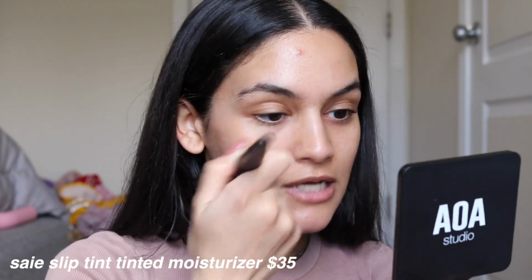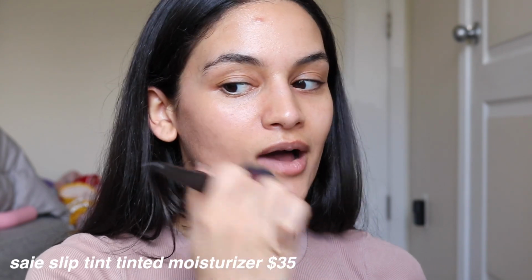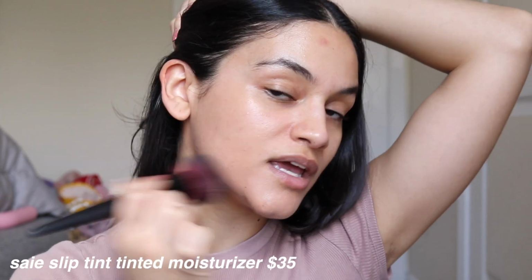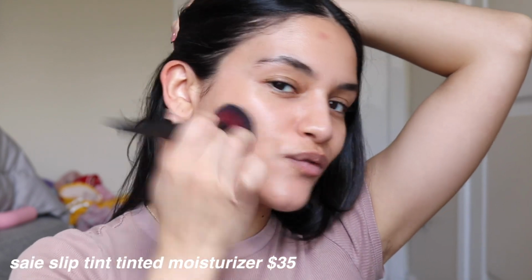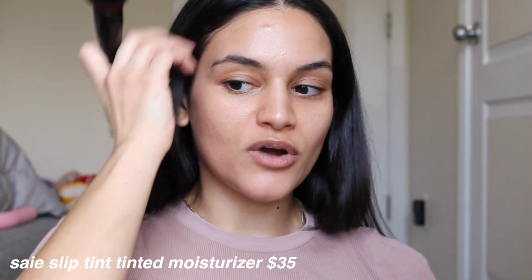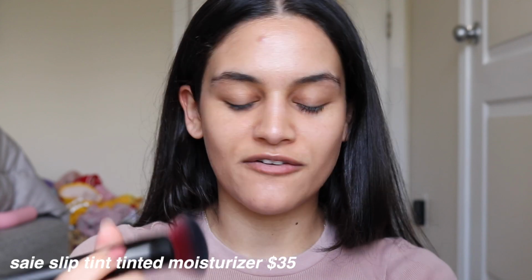I think that the coverage and finish of it work really well because the dewiness also, in my opinion, kind of acts a little bit blurring with this product, which I think sometimes, you know, if something's dewy, you don't really think of it being also blurring, but for some reason, this product does just have a kind of dewy blurring effect to it.